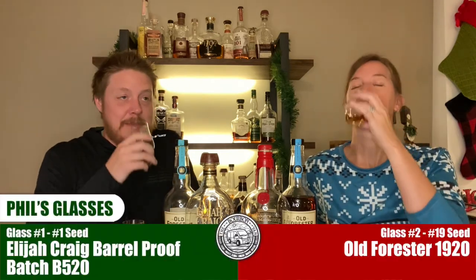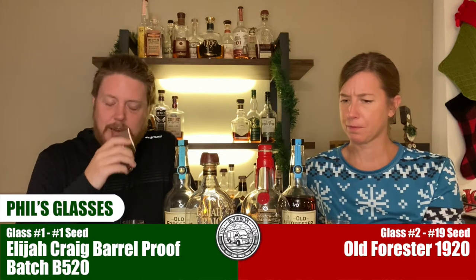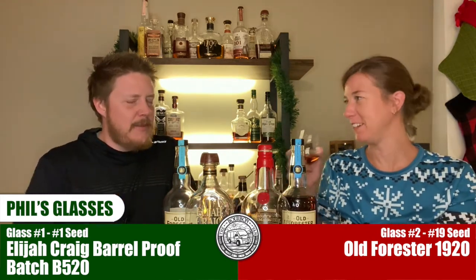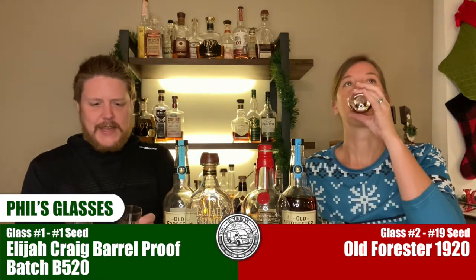Yeah. This is amazing. Brown sugar. Oh, vanilla. Oak. Okay, I'm getting a bit of bread, but it's banana bread, with maybe chocolate chips in it. Both of these have really rich noses, incredible legs just from the little swirling I've been doing. I love incredible legs. I'm gonna go for it. I'm gonna take a sip of glass number 1.